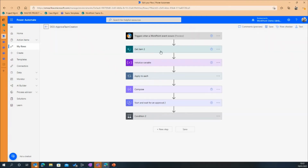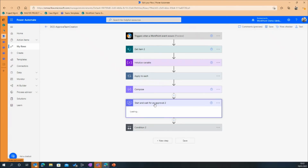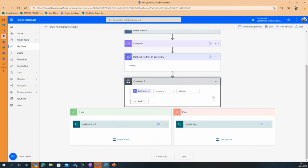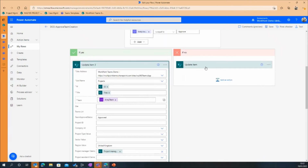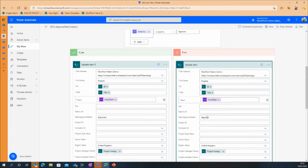And I can see that I go and get the item. So this triggers when the WorkPoint event occurs. So in that case, it's the clicking of the button. It goes and gets some information about the item. It does an approval. And then I have some conditions down here. So if it's approved, go and update the item and set it to approved. If not, put it as rejected.